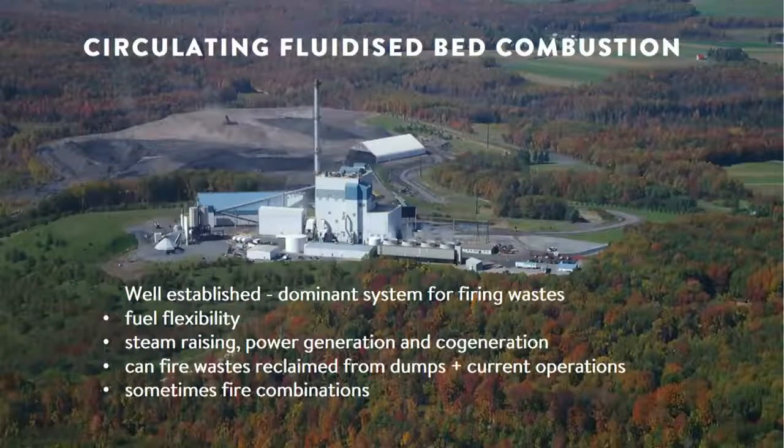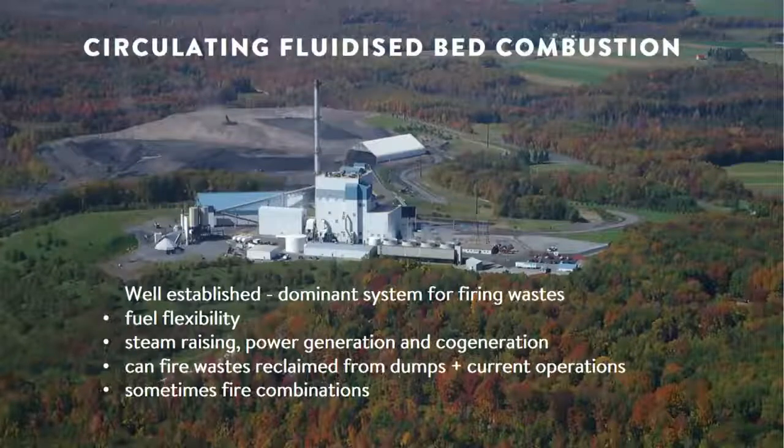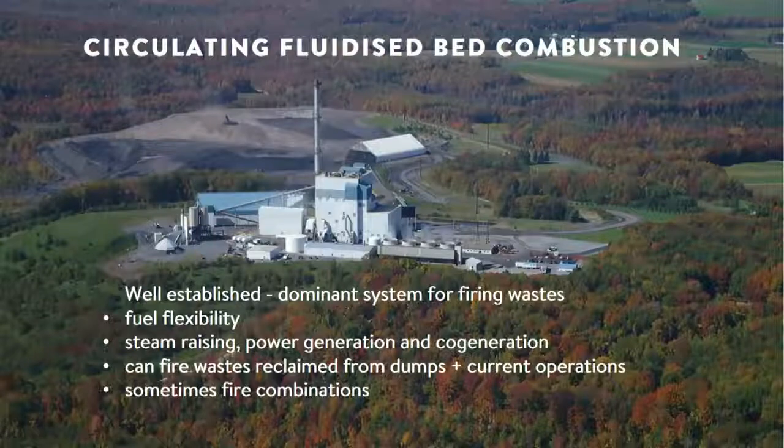Operational experience has confirmed that when suitably designed, CFBC units can fire fuels with a CV ranging from as low as 4.5 megajoules right up to 32 megajoules, with moisture contents up to 60%, sulfur content up to 8%, and ash content of up to 65%, as found with some types of coal waste, of course. CFBCs are used widely for steam raising, power generation, and cogeneration, and are especially suited to using various coal wastes. Assuming that a CFB power plant is located close to a suitable source, such as shown here, it can form an inexpensive resource of considerable scale.